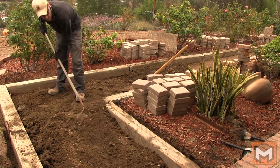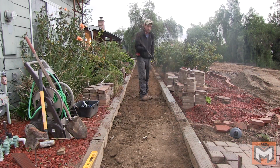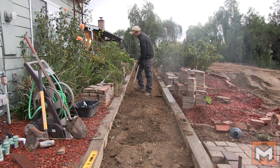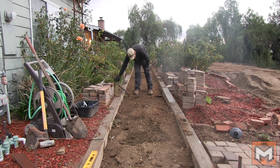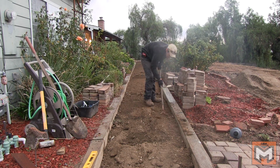Now I was planning to add a compacted gravel base, but I spoke to the guy who I got the pavers from, who does this type of work for a living, and he told me that I didn't really need to do that in my case. I can just compact the dirt that I have because of the type of soil that we have, and because we don't get a ton of moisture typically, and we don't have to deal with the freezing and thawing.